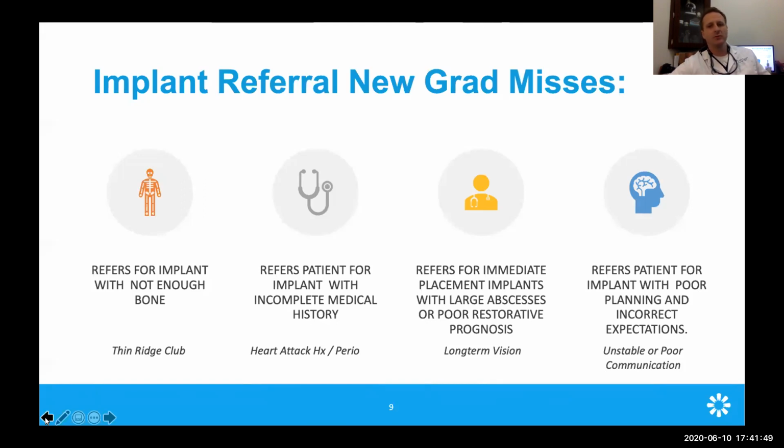Then sometimes the new referral grad will send for immediate implants, and when there is a significant amount of granulation tissue in the bone, we miss it. We can't put that implant in there, and so we need to graft that site first and do a delayed approach instead of the immediate approach. So setting up correct expectations for the patient is critical right there.